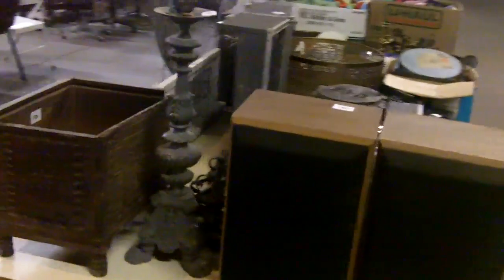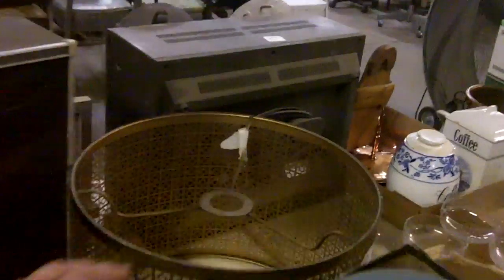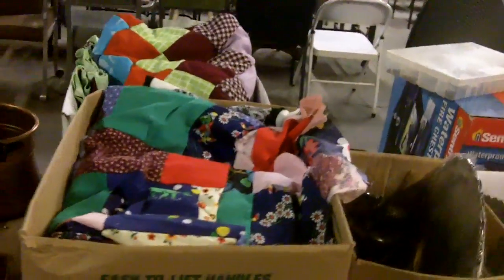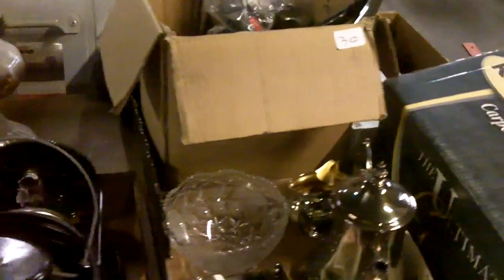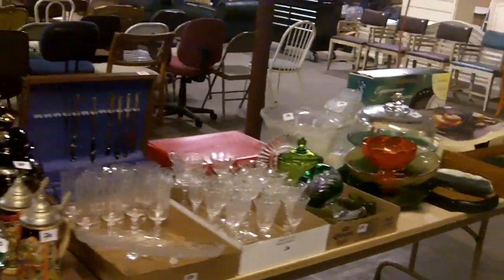And back here, some good stuff, reel-to-reels, Polk Audio speakers, Tascam reel-to-reel, Sony reel-to-reel, old metal lampshade, Blue Willow. There's those quilt tops and stuff I was talking about, silver plate, paintball stuff. There's a little gun in there, $310 is on the tag. Tools down there, crystal stemware, and more and more and more.